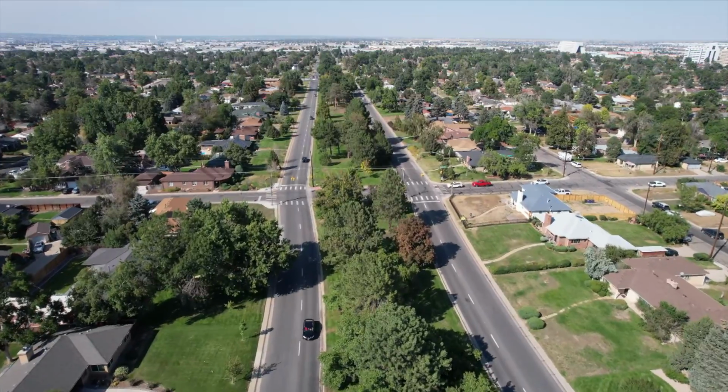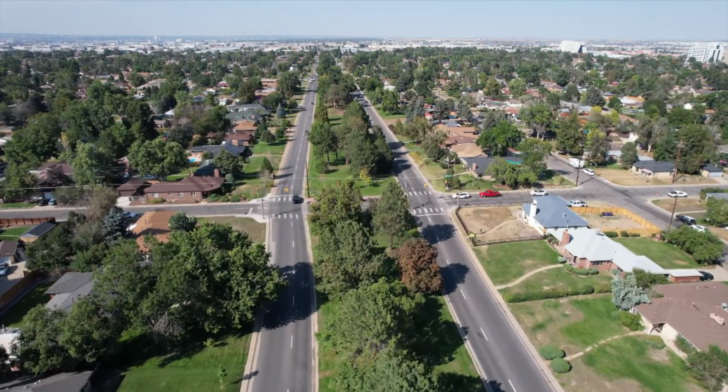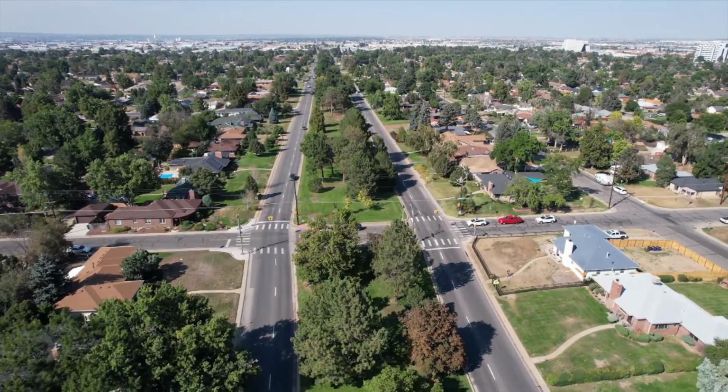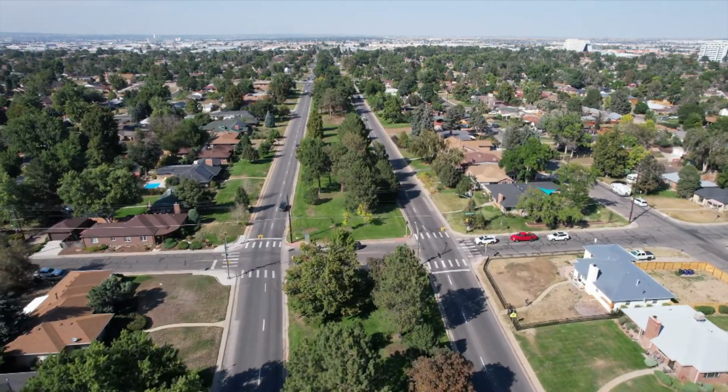Now, Park Hill, as I mentioned, is split between South Park Hill and North Park Hill. South Park Hill, again, being closer to City Park and closer to the museum, tends to be, and the homes, I should say, in South Park Hill tend to be on larger plots of land. They tend to be at a higher price point, but Park Hill in general is very desirable.